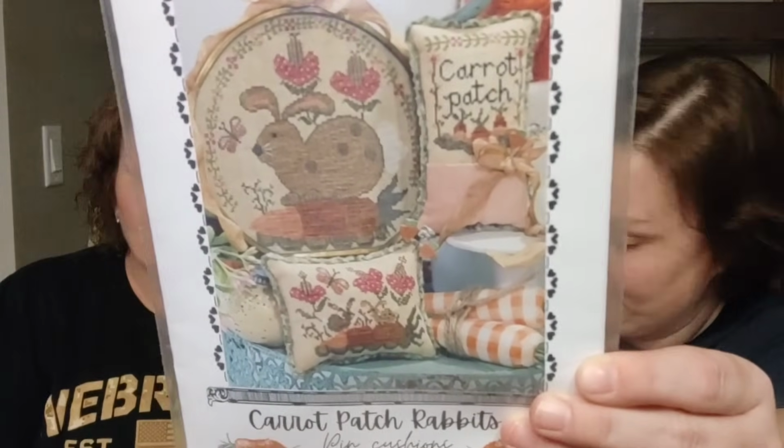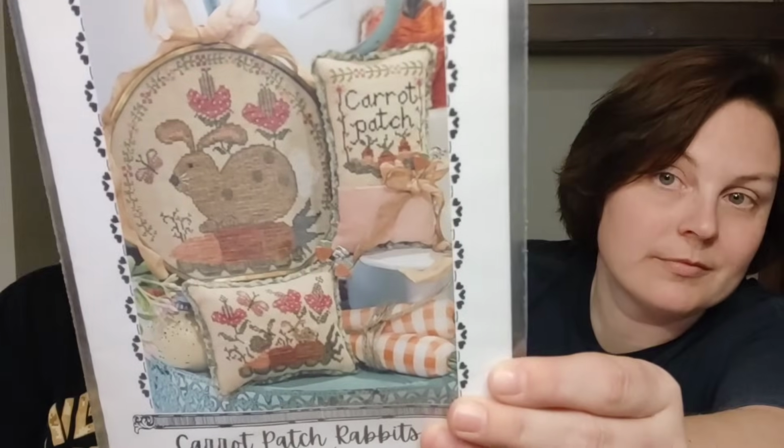Now on to cross stitching. All right, so we have Point Rose Needle Arts. This is Carrot Patch Rabbits. These are so cute. And we're going to have to work with the light here because the light obviously is different for us, so we're still trying to figure it out. Then we have Spring Chicks by Point Rose, and this is a pillow, needle book, and nest.